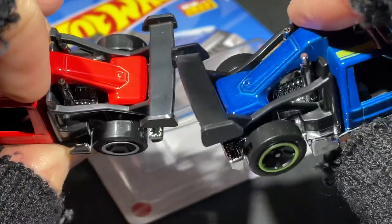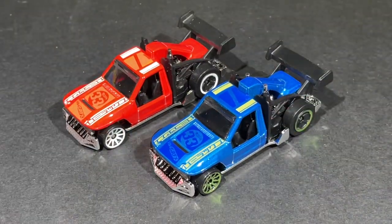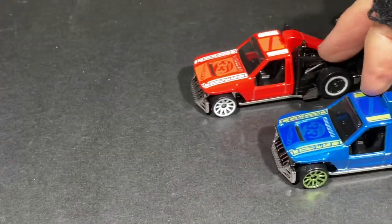This is what I like about when they recolor a car, then you can have a nice cool pair to race. Check it out, the Lolux. Isn't that awesome? That is so, so cool. Loving the Lolux. Very cool, these look really nice. Let's see how they roll, how they look when they roll.